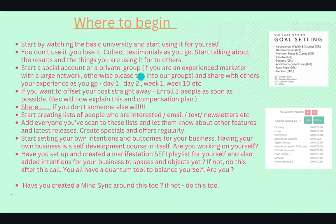So some other ideas: create lists of people who are interested, emails, text, newsletters, and everyone you've ever scanned. So go back into your scanner. You've got everyone's email address. They gave you permission to scan them. Grab those emails out and start your own private list, even if it's a little text message once a week, saying I'm doing this special, or I've got this offer, or this is new in the company. Keep people in regular contact, because people forget about you.